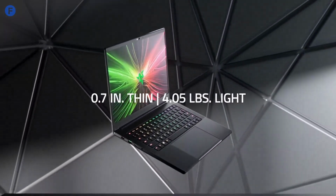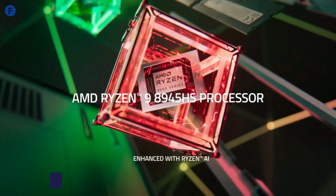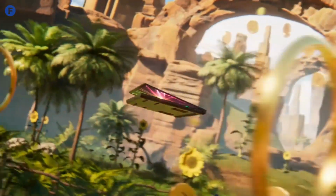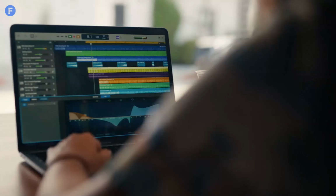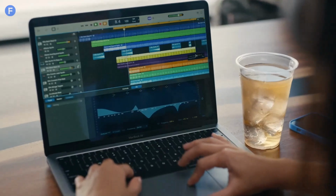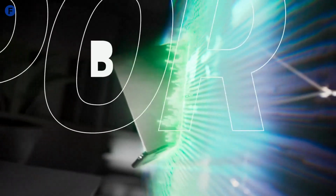So, which one's right for you? If you're a gamer at heart who also does a bit of content creation, the Razer Blade 14 is your go-to. It's got the gaming chops, the ports you need, and it's surprisingly portable for a gaming laptop. But if you're more into creative work and need that raw processing power with a side of great battery life, the MacBook Pro 14-inch is where it's at, especially if you can invest in the higher-end configurations. And this is the comparison between Razer Blade 14 and M3 MacBook Pro 14-inch.